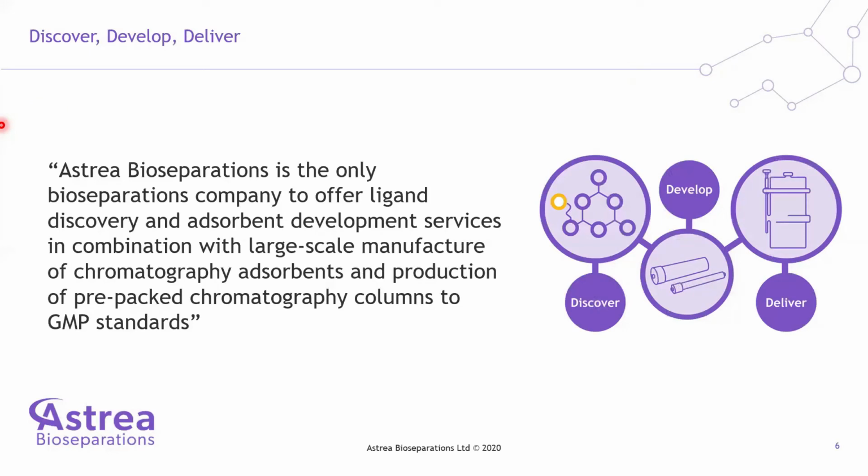We have a mission. Our mission is to discover, develop, and deliver. And that's a mission we're working to on a daily basis. So Astrea Bioseparations is the only bioseparations company to offer not only ligand discovery, but also absorbent development services in combination with large-scale manufacture of chromatography absorbents and production of pre-packed chromatography columns to GMP standards. So that's a very brief introduction to our company, and you can go and look us up on our website.